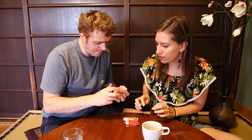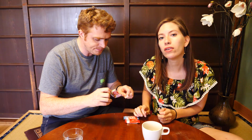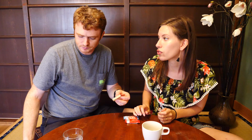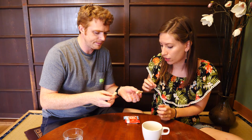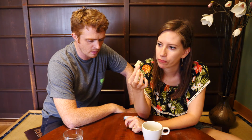What's this one? No, that was not a hit. Oh, Sakura and roasted soybean. I've had a lot of Sakura flavored ice creams, like soft serve, while I've been here. And those have been good, so I feel like I could enjoy this. This one's kind of tan colored. Ooh, I smell the soybean powder more than the Sakura. I'm definitely tasting the soybean powder.